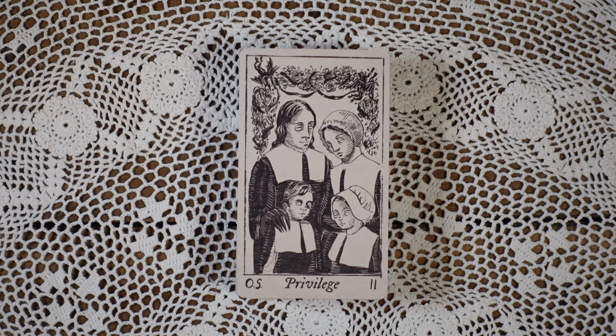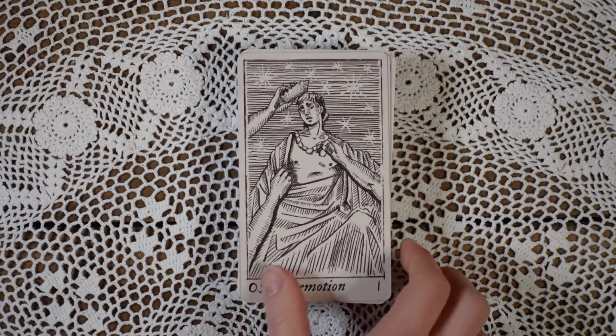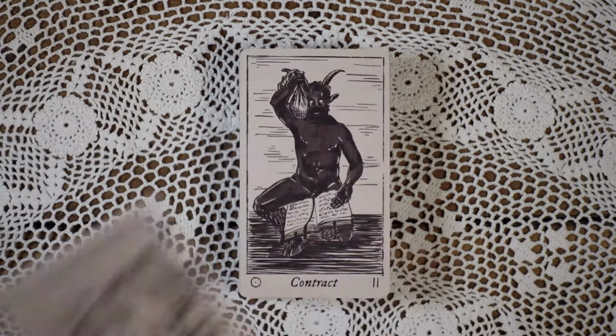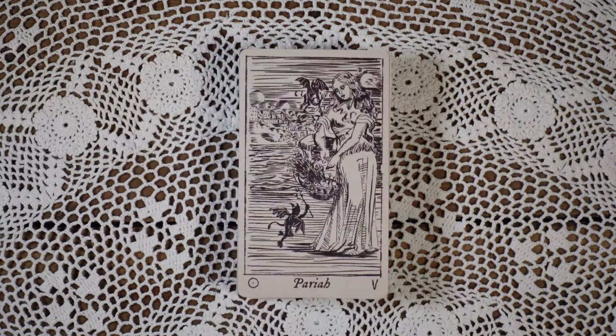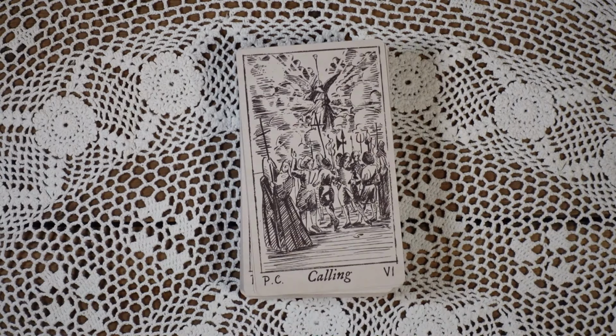The system behind this set of cards is based on the old Italian Mantegna Tarot, I don't know if I'm saying that right, and the model of grief and loss by Dr. Kubler-Ross. It's very interesting, but it has, as you can see, kind of a puritanical, sometimes maybe even Catholic vibe, at least that's how I'm interpreting it in its depictions. So it's an interesting way to explore that Devil card year.